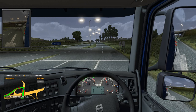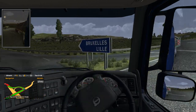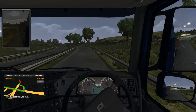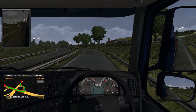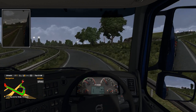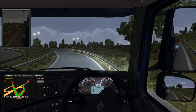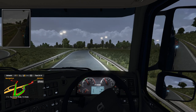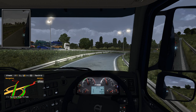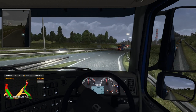Wrong lane. Took me by surprise, that one. At least I didn't miss it. We've got some lighting required here. What time have we got? 21:10. That's 2 hours later and it gets dark here now. I love summer. Autumn's okay. I hate winter. Spring's quite nice. I just hate winter.